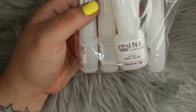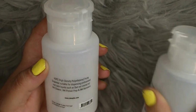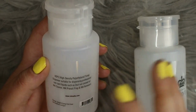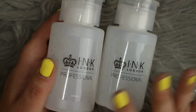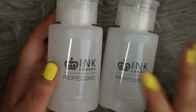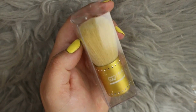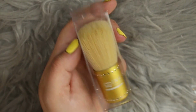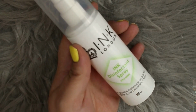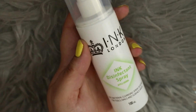And then my next item was some of their acetone proof dispensing bottles. I got these for my monomer simply because I wasn't sure if I was going to need to decant the monomer or what monomers I wanted to take, so it was great to have that little option. And then I went ahead and also grabbed one of their dusting brushes. They do 2 different varieties, and I got the slightly firmer one. Then I also went ahead and grabbed one of the Ink London disinfectant sprays. I got mine in the apple aroma.